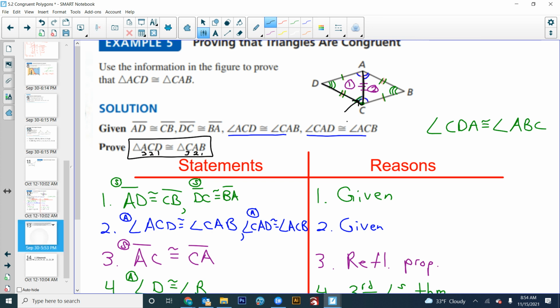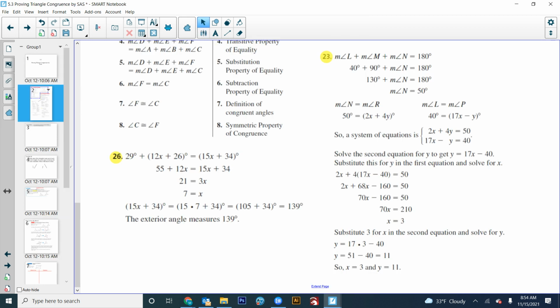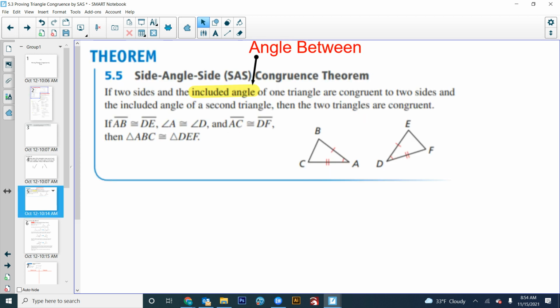All right. That was 5-2. Now into shortcuts. A little something called SAS. Side, angle, side congruence. Again, we're going to have 5 by the time we're done. This is number 1 of 5. We're not going to learn any others today. Just SAS. So that's good news. You know exactly how you're going to finish the proof. You're going to finish the proof with, oh, these triangles are congruent by reason? SAS.